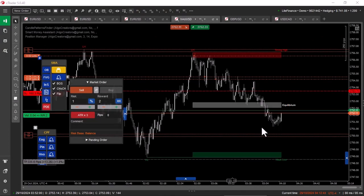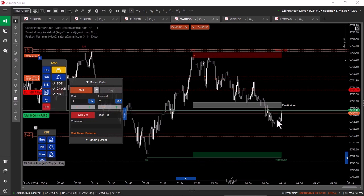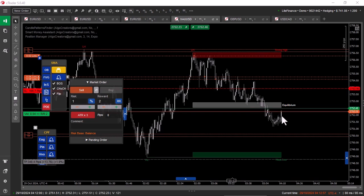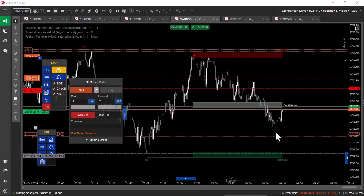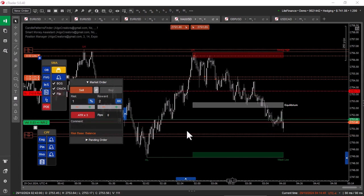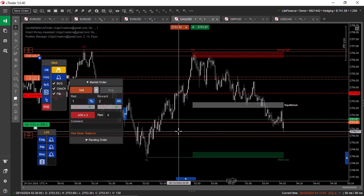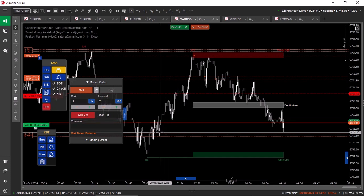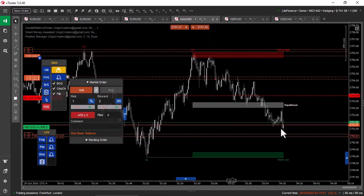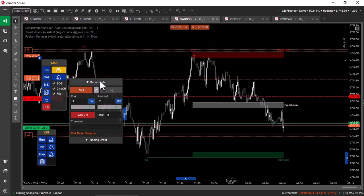As anticipated, the FVG weakened the price trend, and now we need to see if the price can climb above the equilibrium area. The price failed to break above the equilibrium area, reversing with a bearish engulfing candle. The price is now nearing the TP, so I'll secure all my trades.